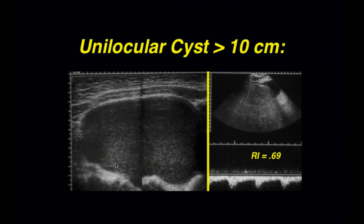Remember this one. This was that borderline cancer that was a unilocular cyst. Now, the unilocular cyst is greater than 10 centimeters, but this was a lesson that I had to learn, that lesions over 10 centimeters, I will add to my report. It could potentially be a borderline cancer. But had I looked at the resistive index, it would just convince me further that this was a benign lesion. It didn't help me.